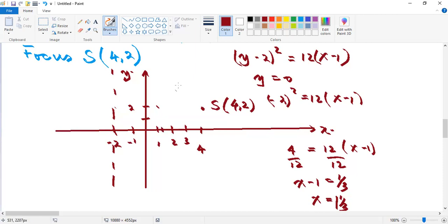So if I'm to sketch that curve, I don't know exactly the points, but it will come with the vertex there, and it will cross at 1 and a third.